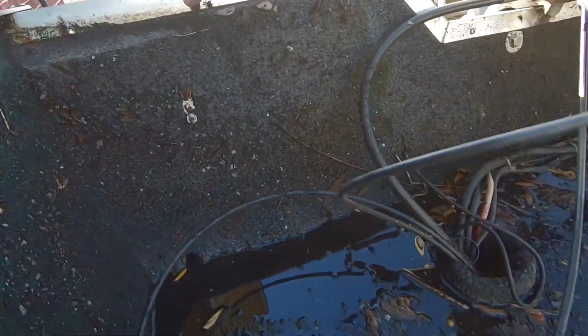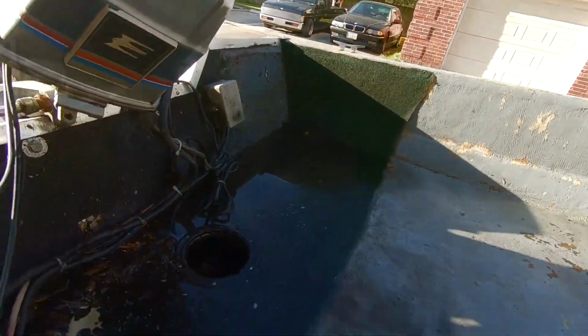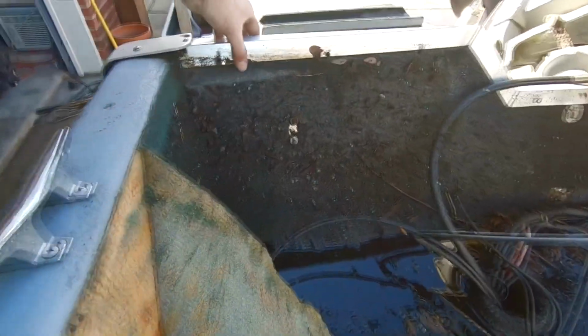Nasty stuff underneath here. Oh, this looks great. Gonna get this carpet and pull this out. Shouldn't be too hard. Looks like it's coming off here. See what we can find in here. Not coming off too bad. All that stuff will get sanded, so we're not really too worried about that.